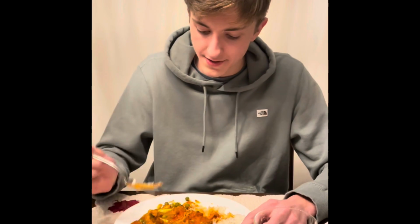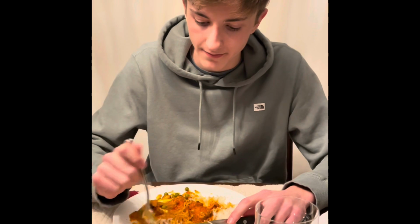Hey guys, tonight for dinner we have chicken masala with rice and vegetables. So we're going to start off with the chicken and the taste test. So as soon as that hit my taste buds, I noticed the spicy flavor that came with the masala. So I think that for professional chefs, obviously you can have chicken in your dish, but I would certainly recommend having that spice or something to complement the chicken itself.